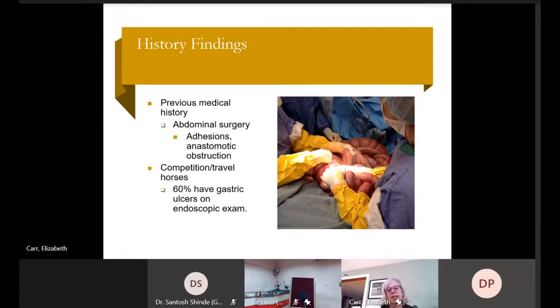And then horses that have a history of traveling for competitions or traveling a lot, this has been shown to actually be a great model for inducing gastric ulcers. And so just simply taking a horse out of its normal environment, putting it on a trailer and taking it to a show has been shown to create ulcers. And so if they're colicky, that would be another differential you might want to consider.